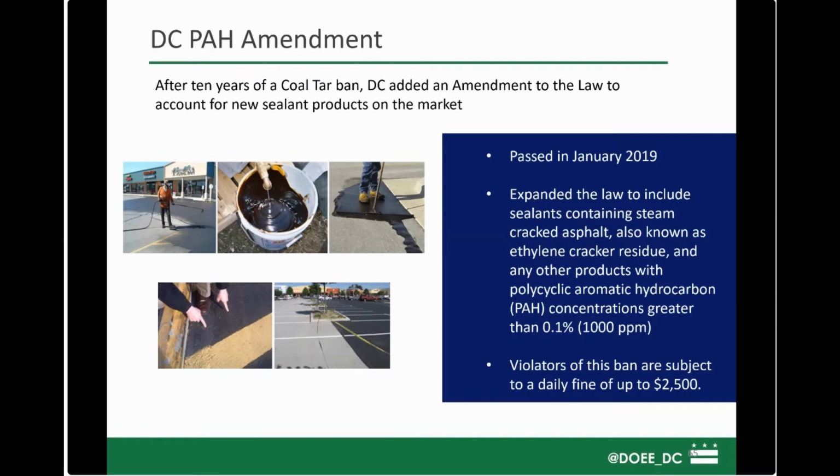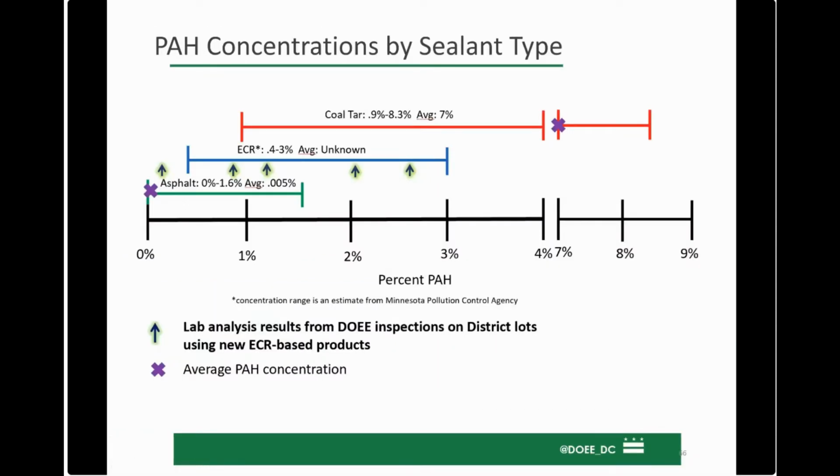And we really saw the passing of this new law, the expansion of this law, as a great accomplishment, and we're excited about it here in DC. As I mentioned, I want to take a few minutes to briefly discuss the PAH limit specifically in our ban, and the history there.